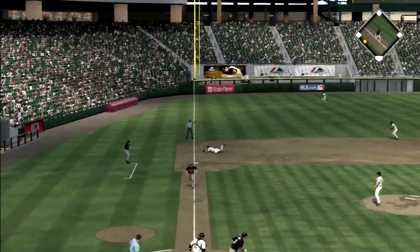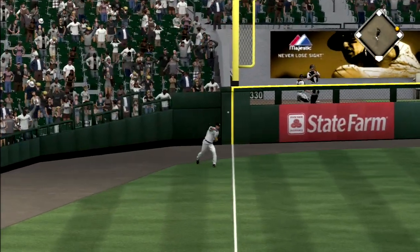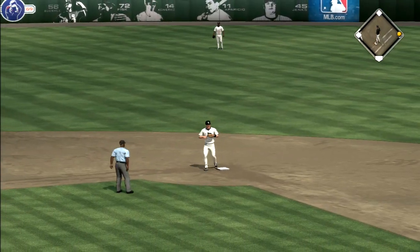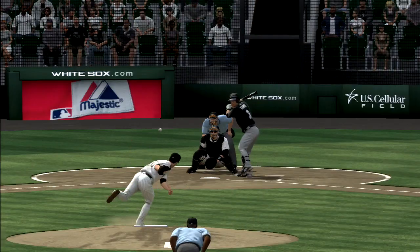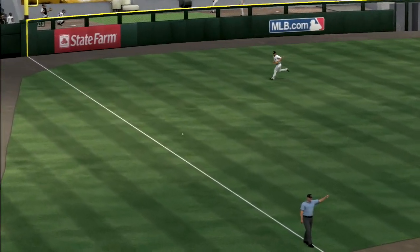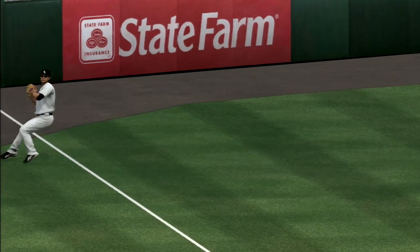And now this is swung on and pulled down the third base line. A diving try by Tien, but it's under his glove. A fair ball. Boy, this one's had more plot twists than a mystery novel. A run's in to score on the base hit here, and just like that, this ball game's tied again.